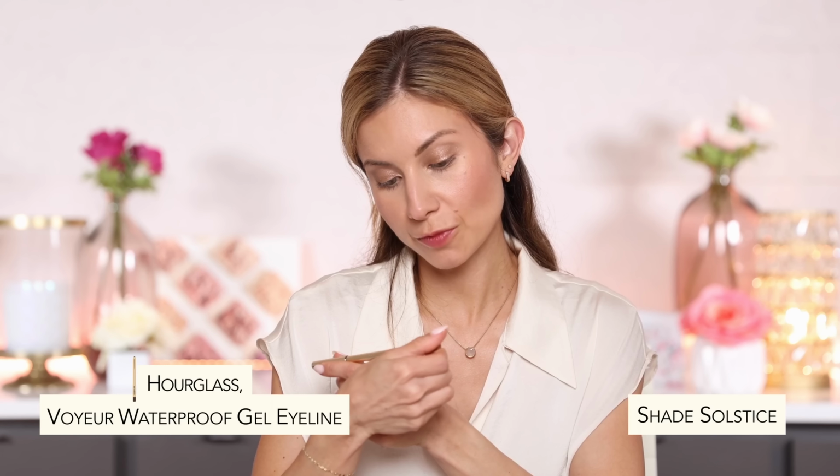This is the Voyeur Waterproof Gel Eyeliner. These are really nice. They're a bit pricey, but they're really, really nice. And this particular color I love. A really nice medium tone, kind of coppery bronze shade. I'm lining from the outer corner till about halfway over. I am going to go over this with shadow to soften it. Again, I don't want any harsh lines anywhere, so I'm just using this kind of as a base.